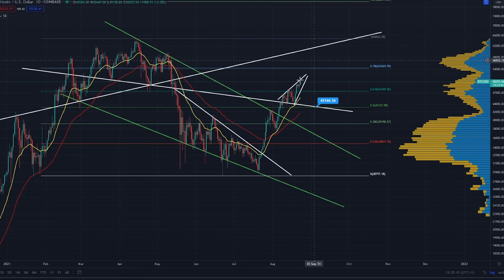Absolutely golden. So until you start to roll over and you lose key level support, primarily I think this is a massive level of support that we might see retested, and that would make sense to me.